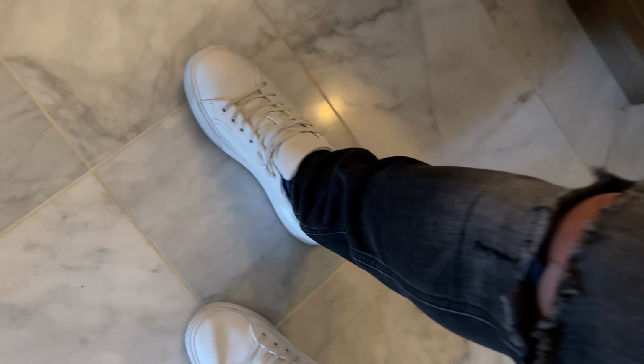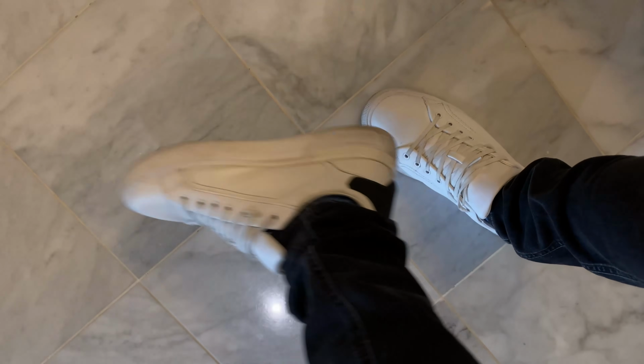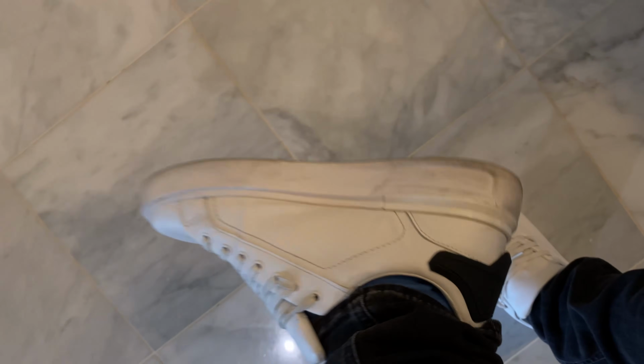Yes, I'm wearing my shoes in my place, and I want to do a video and show you how to get pearly white shoes. And I clean my shoes pretty much on a weekly basis. See, they're pretty dirty right now. But I'll do a video for you guys on that.